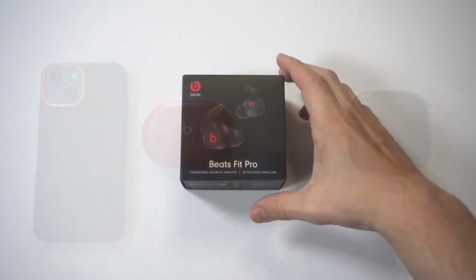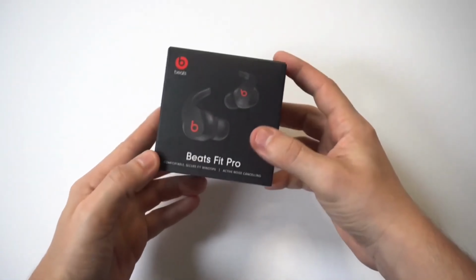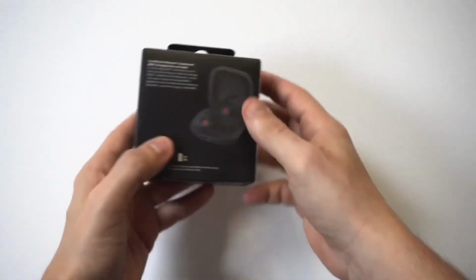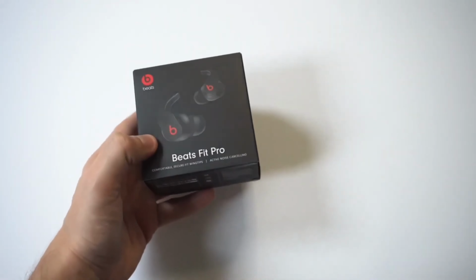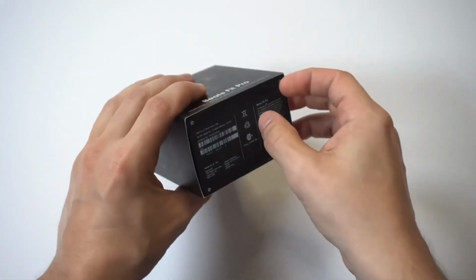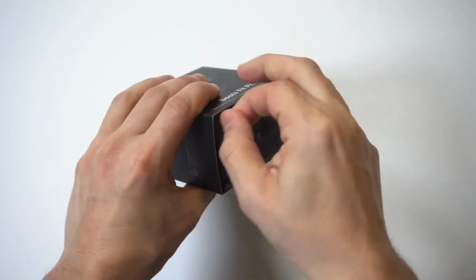Let's go. Now, the box design is nice for sure. It looks pretty fancy. I've also got these in black. And you can get the Beats Fit Pro in 4 different colors. So they've got black, white, purple, and gray. And we'll take a closer look at the color options later in this video.